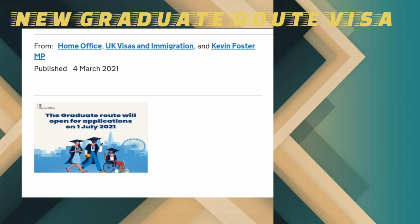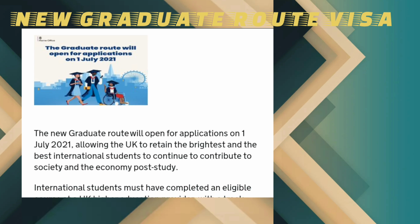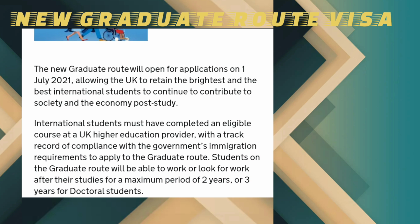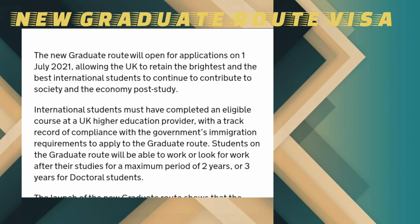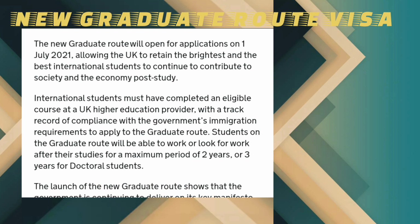This graduate route was introduced by the UK government and the Home Office and is open for applicants on the 1st of July, allowing the UK to retain the brightest and best international students to continue to contribute to the society and economy post-study. International students must have completed an eligible course at a UK higher education provider with a track record of compliance with the UK government's immigration requirements.